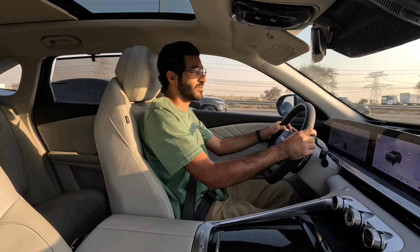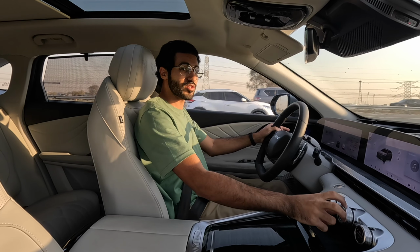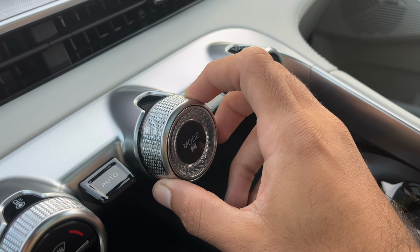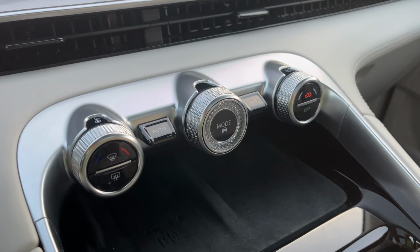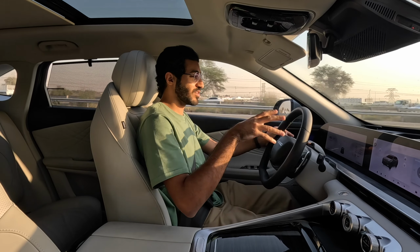In terms of driving modes, you can adjust them over here in the rotary knob in the middle, where you have 7 driving modes, starting with eco, normal, sport. You've got snow, sand, off-road, and mud. It's pretty nice. This actually brings me to one of the nicest points that I find over here.